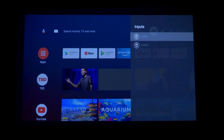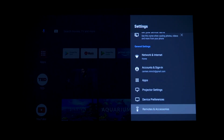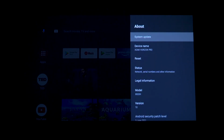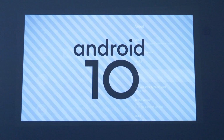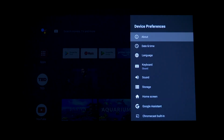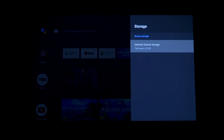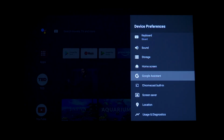Talking about inputs, 2 HDMI inputs, which we'll check out later. And yeah, other than that, we can go here to device preferences. And here you will actually see, if we go to about, that this projector runs Android 10. So this is a full version of Android 10 and yeah, it's working really, really good. You can also see the projector temperature right over here, so 42 degrees, actually perfectly fine here in my room. Then regarding the storage, we have total space 24 gigs right over here, so you can copy things directly to the projector. Plenty of space for apps, but you can also connect a USB device.